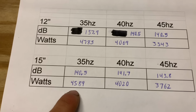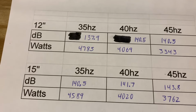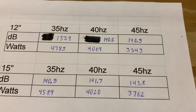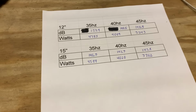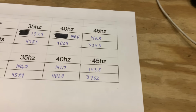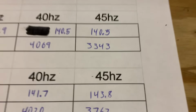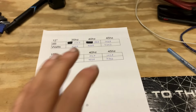We actually had a little less power here with the 15 at 35 hertz, but we got 2.6 dB higher on the score, so that is awesome. Over here, very close in power at 40 hertz, and we got 1.2 dB higher with actually a little bit less power. So the 15 definitely putting in work, doing better over there. And then we were actually able to squeeze more power at 45 hertz. We got a much, much higher score, 3.3 dB higher, guys. That is quite the jump.